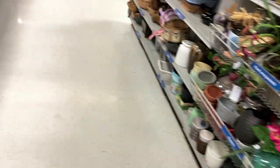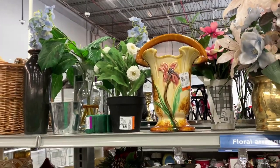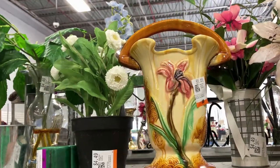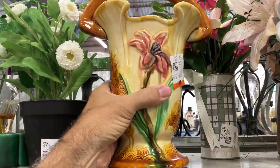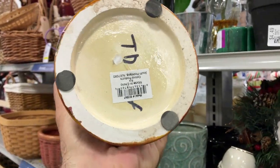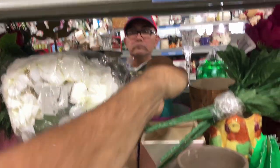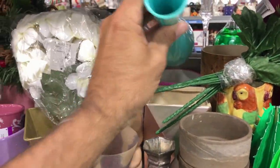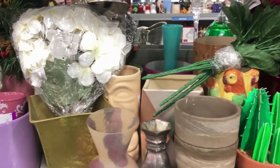Oops, I'm in the way. Does that look like antique majolica? Guess what? It's not. You can just tell the quality isn't there, and that's a strange looking form, and it's made in China. We'll put that back. What is this? Oh, for Pete's sake. I just picked that up. It's plastic. I've already looked at that. That's not old.